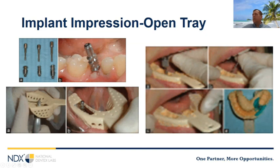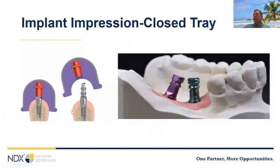Once it sets up, you'll unscrew the screw. Make sure you send the screw to the laboratory because they've got to have that. And then you'll just send in your impression, your opposing, and your bite, because the coping will be stuck in the impression. It can't move. So this is very, very predictable.